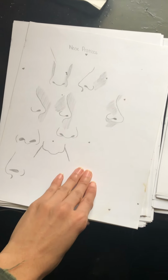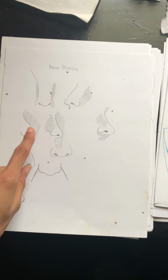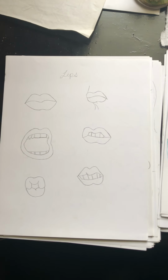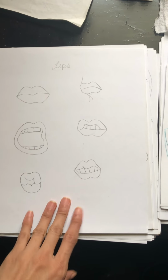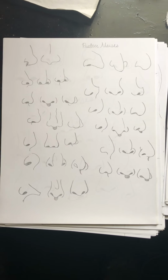Art Haul Part 2. Some nose figures, people. I actually started to like shading a little bit more. Some more lips. Didn't do any shading in this. Some more noses.